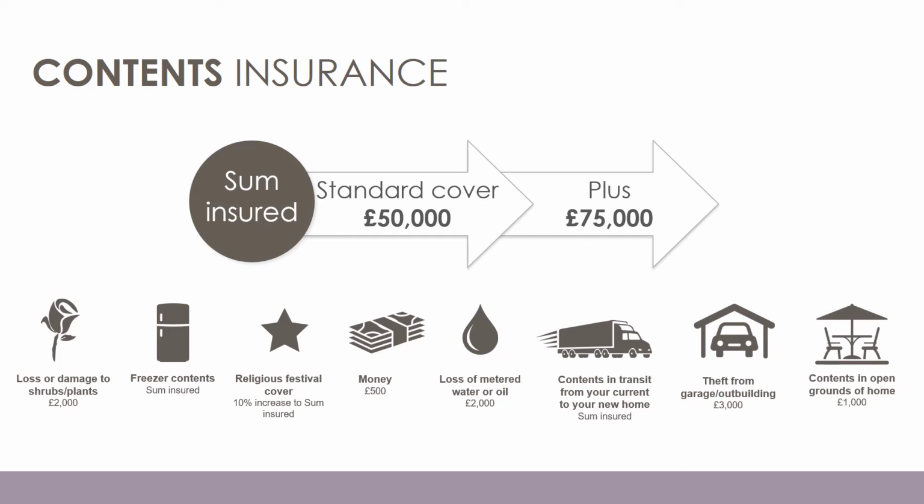Theft or attempted theft is covered for items stolen from a garage or an outbuilding up to £3,000, and if any items are damaged within the grounds of the home, a claim can be made up to £1,000. Also, there's a basic level of accidental damage cover included as standard, which now includes cover for accidental damage to TVs, videos or computer equipment.